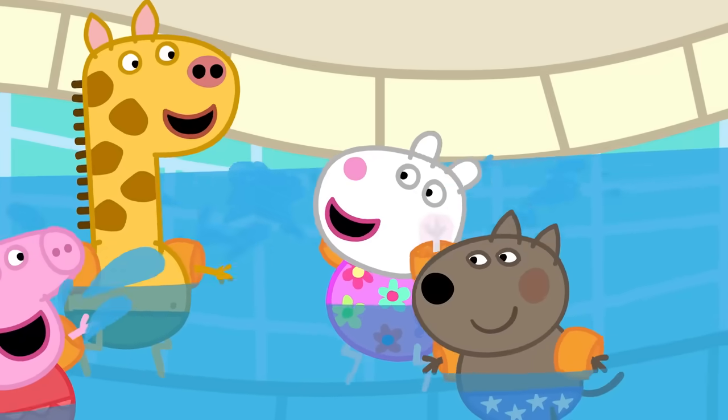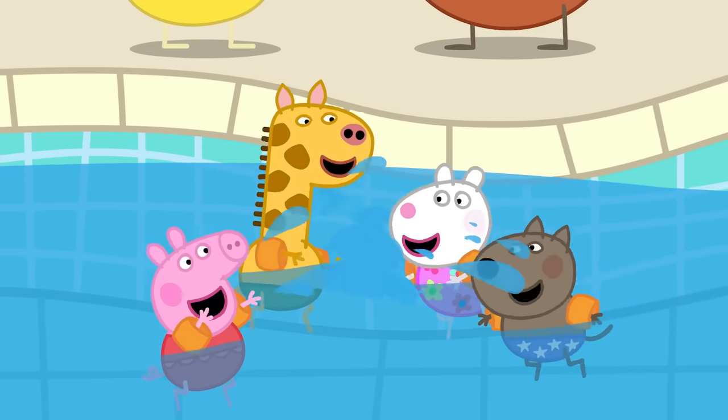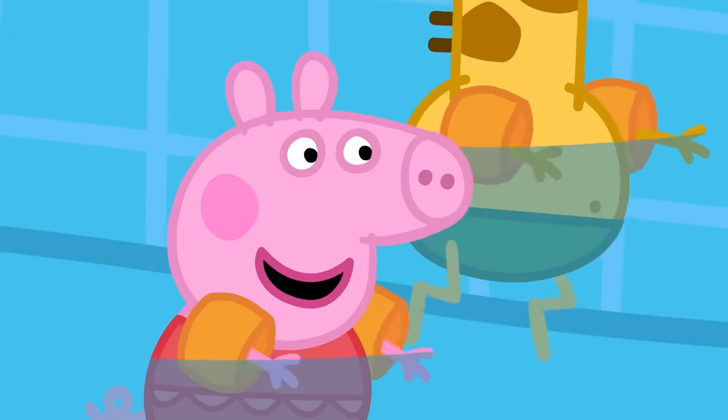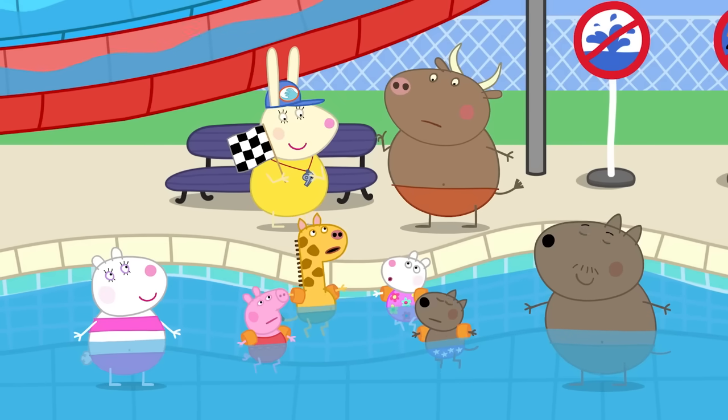Everybody wins. Peppa and her friends love the slides, but they have forgotten the first rule of the water park. No splashing!